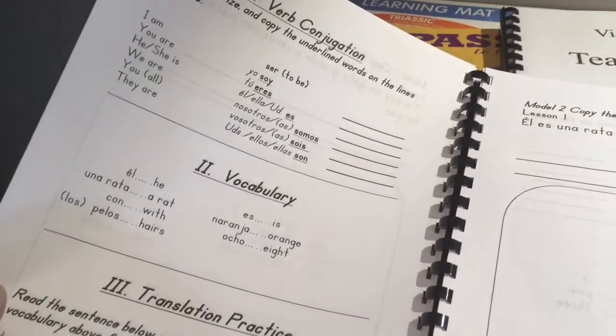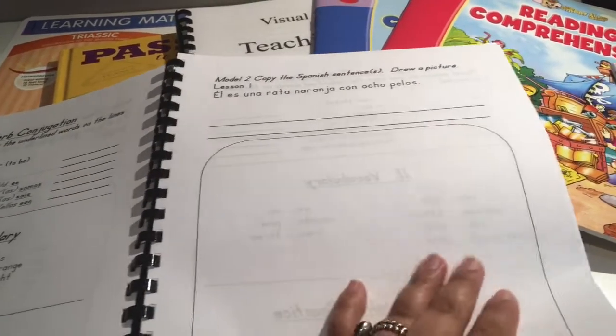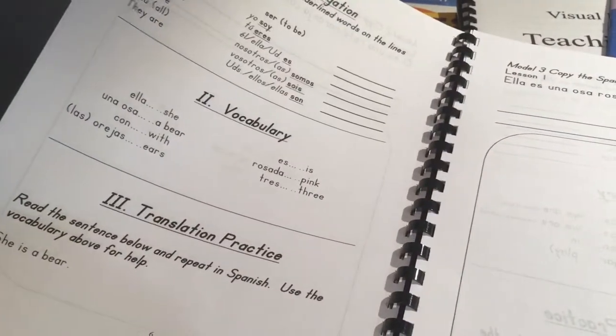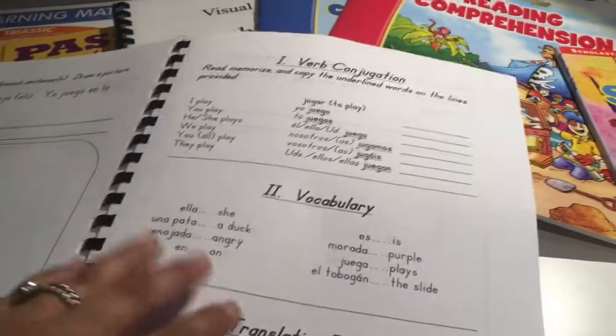The layout, the vocabulary that he has to practice. It gives you pointers on how to do it. He also has to draw what we've been talking about, so that he can remember the sentence through the picture, which is great. And then the sentences are super silly, like, you know, this bear has green ears. They're just silly sentences. So I think that he will enjoy this.